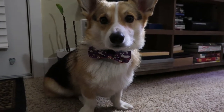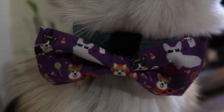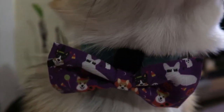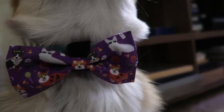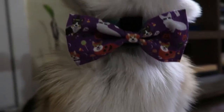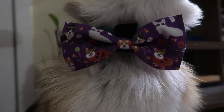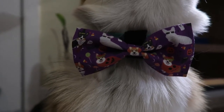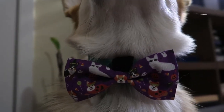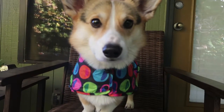So this is Tater's really only fall bow tie. And as you can see, it's little corgis in Halloween costumes. There's a mummy, there's a pumpkin, there's a witch, and then just some fall decor items on it. This is from Beefcake Boutique on Etsy, which isn't open anymore. We were a model for them, and their owner was dealing with some health stuff and closed up the store and hasn't come back, but that's where this is from. And I think you can find similar patterns elsewhere too, because it's just that corgi art that's on Spoonflower. Okay, so for the rest of this, I'm just going to do some voiceover.